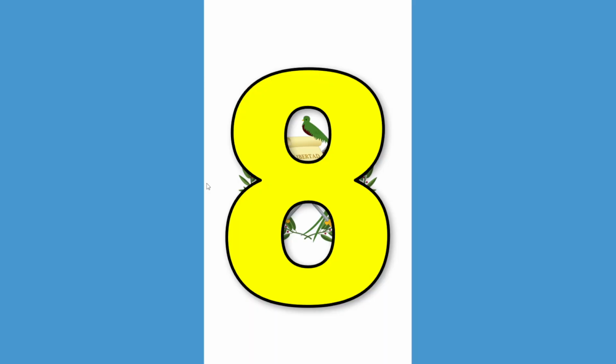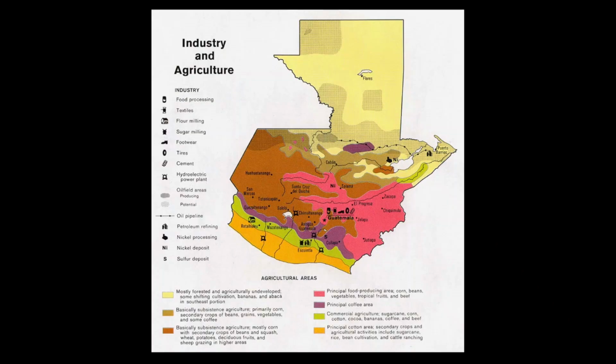Tip number 8. Here is a map of the industries and agricultural industries of Guatemala. And what I would say is the main parts of this map to keep in mind are the orange and yellow sections and maybe a bit of the green section as well. So the orange and green area is where you would find most of the sugarcane. So if you see sugarcane in Guatemala, you should go the lowlands of Guatemala City.